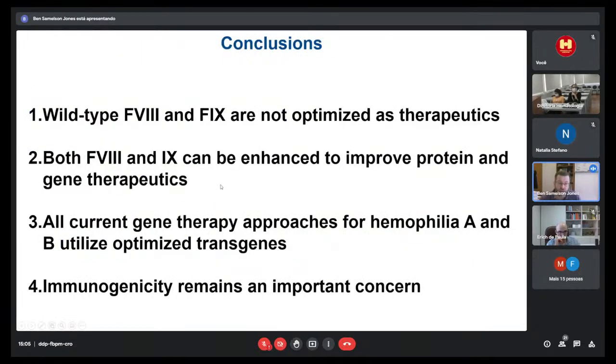And so I hope you got the following 4 take-homes from this presentation. Wild-type factor VIII and factor IX are not optimized as therapeutics. Both factor VIII and factor IX can be enhanced to improve protein and gene therapeutics. All current gene therapy approaches for hemophilia A and B utilize optimized transgenes, but the immunogenicity remains an important concern.